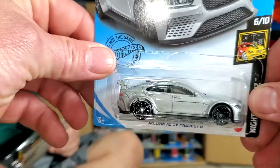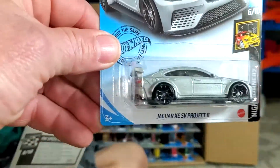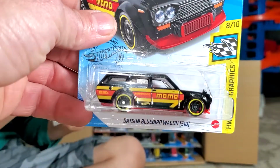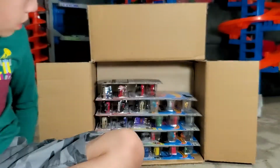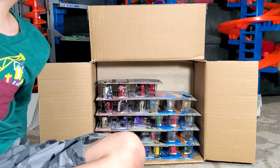Jaguar XE SV Project 8. Yep, that's silver from the last case. I think this is new to the case. The new color of the Datsun Blueberg Wagon 510. The black Momo. We got the red one, now we got the black one. Awesome.